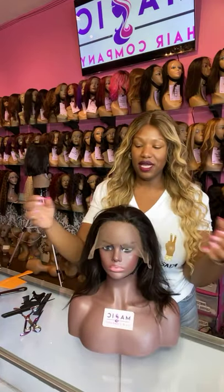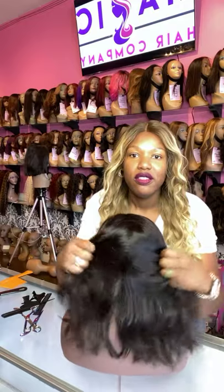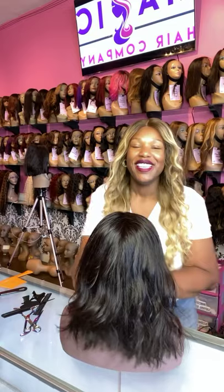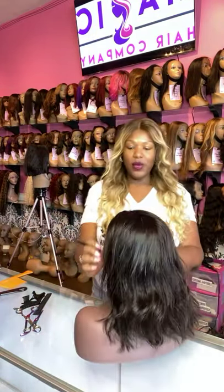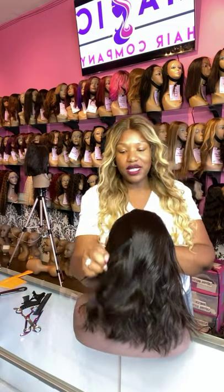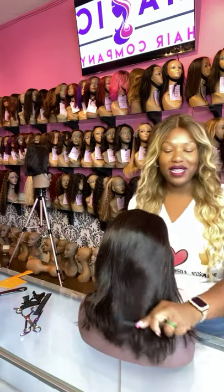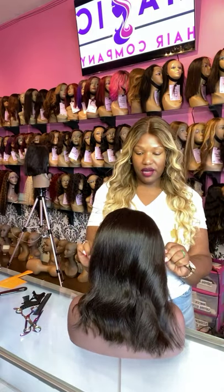Today I am cutting some bangs into this wig. This is a 10 inch silky straight wig. Front lace, you see there's micro wefts in the back. I'm just going to cut some bangs in this for a client. We can easily cut bangs or layer or style any of the wigs from us because all of our front lace wigs do have up to 6 inches of free parting space. So if you want us to cut bangs at a later time, we will definitely accommodate that.